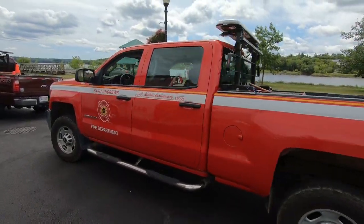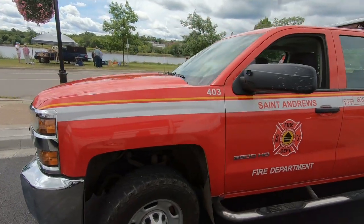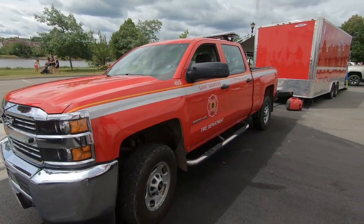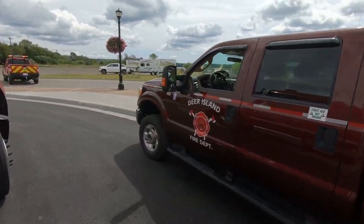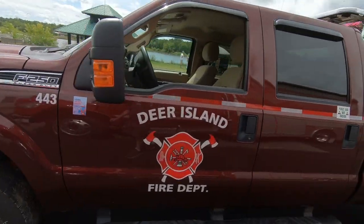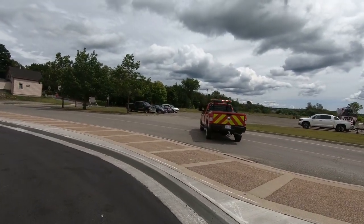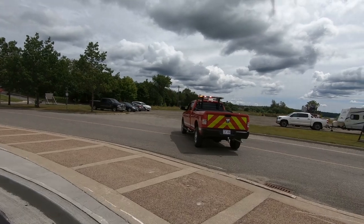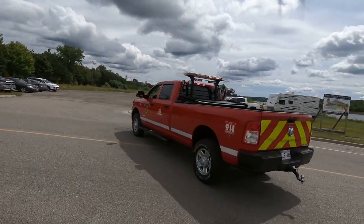Local fire departments are pulling off a fire truck pull today with several fire departments, and they've each got their own fire chief's trucks here. So there's St. Andrews. We've got Deer Island here. And here is our brand new, I believe it's a 2019 Ram 1500. And we just got it lettered up this week.